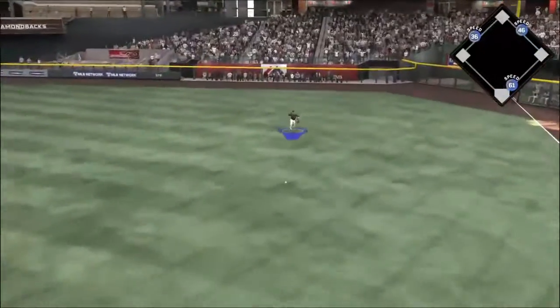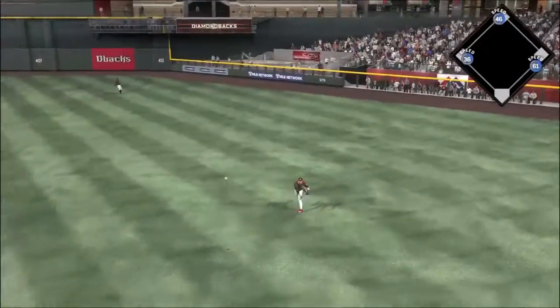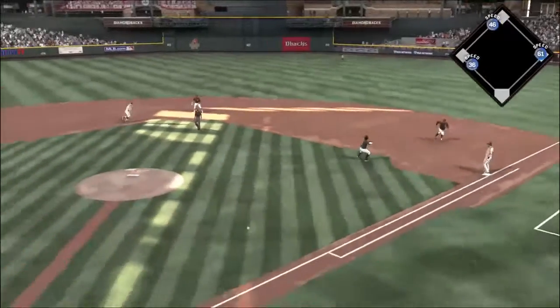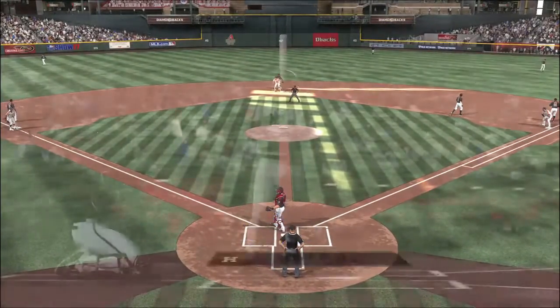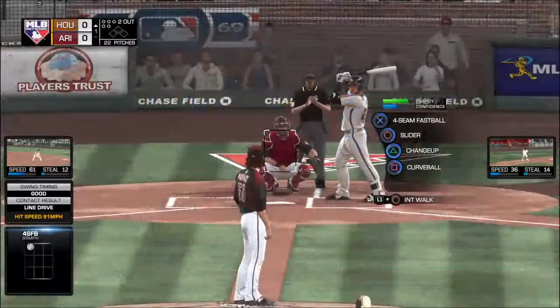Line to the right side. That's in there. Base hit. Davis rounds the corner and is headed home. And a good throw will wind up holding that runner at third, so the bases become loaded now with 2 gone.